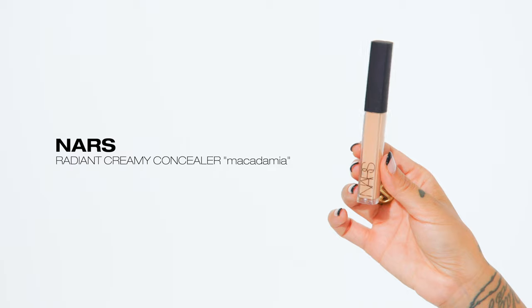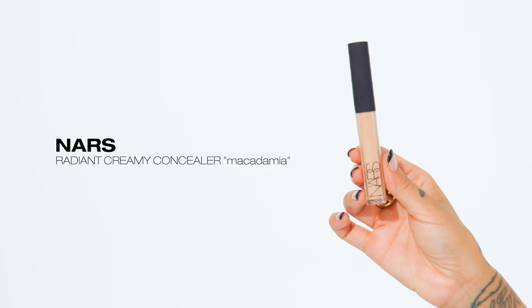Next, I'm grabbing my favorite concealer. This is the NARS Radiant Creamy Concealer in Macadamia. For me, this is my top priority because I do have dark circles under my eyes, so I'm taking this and I'm concealing right underneath my eye.